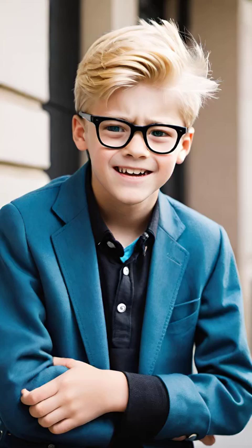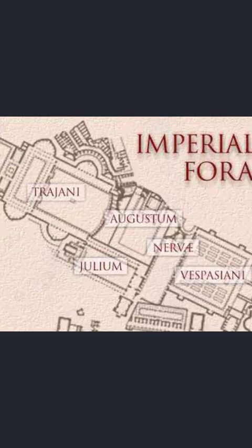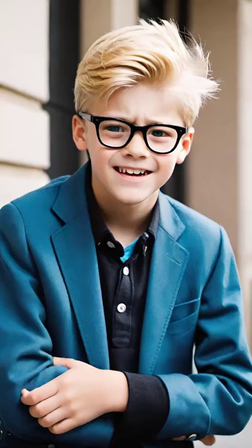Did you know that there are actually more than one Forum in Rome? While the Roman Forum is the most popular, forums like the Imperial Fora, which included the Forum Augustum, and I-U-L-I-U-M Forum.